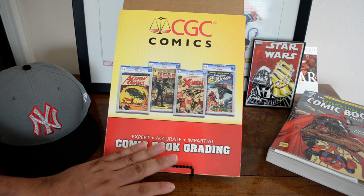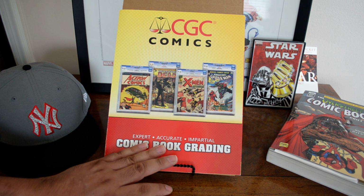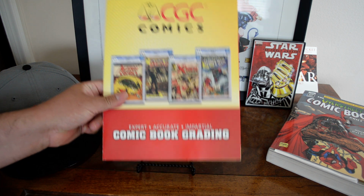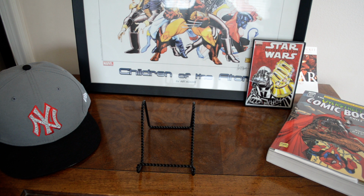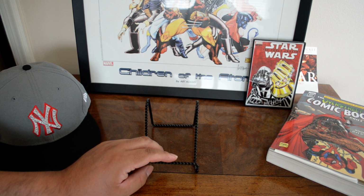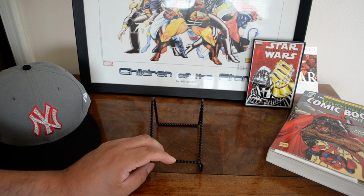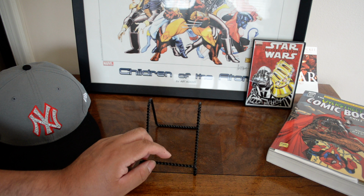I went to a Comic-Con, a 3-day Comic-Con called the Awesome Con in downtown Washington, D.C. I was in the area, so I thought I'd check it out. I usually go to this con regularly. Sometimes they'll have 10 plus comic book dealers, sometimes they'll have like three or four. And this year was one of those years when they had like three or four or five dealers.